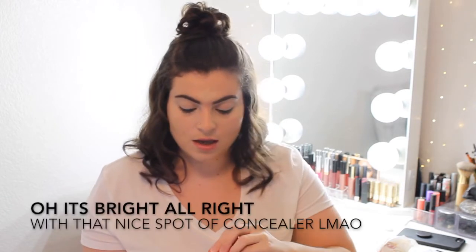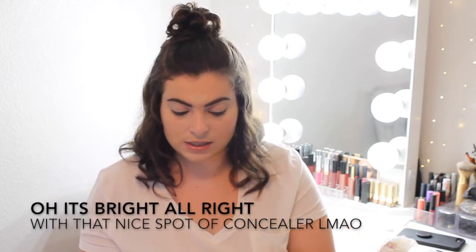I'm going to set my under eyes with Laura Mercier Secret Brightening Powder because I want my face to be really, really bright today. So I'm going to really focus this. I'm going to pick up a generous amount on my sponge and I'm going to push that into the skin under the eyes.